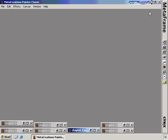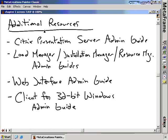Moving on to our last component, we want to talk a little bit about what additional resources are available to you. Once you get done with this nugget, what else would you probably at least want to scan through before you take the test? The first of which is obviously the Citrix Presentation Server Administration Guide. This is the biggest of them. It's a number of 100 pages in size, and it gives you the exact step-by-step what you need to do to accomplish all the tasks inside of Citrix Presentation Server.